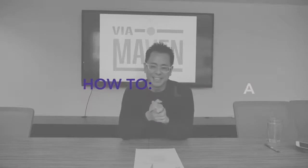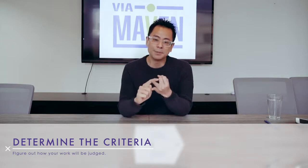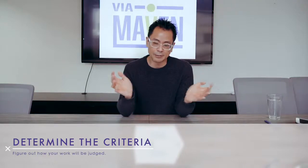So away we go. Step number 1, figure out the criteria in which you'll be judged. It might differ from company to company. At some companies, you might be evaluated based off of your business goals. You might be evaluated based off your job responsibilities, company values, or a combination of those 3. But figure out what those are so that you don't list any accomplishments that your boss doesn't care about.